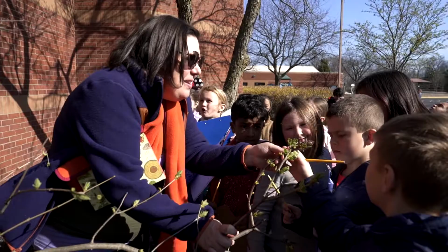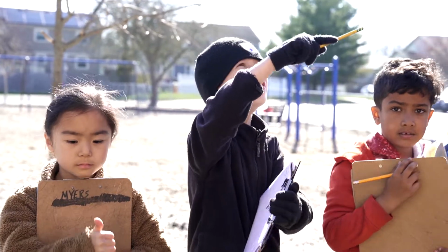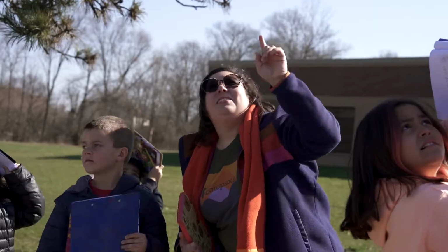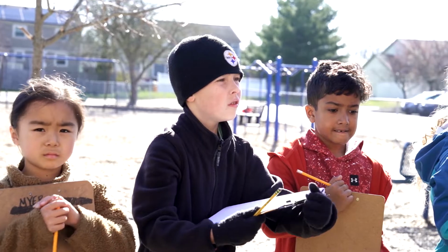Notes in your field notes. Look and see how it's changed now. I think that it could have been a bird that was seeing if we were trying to touch its nest. Yeah, because would it want us around their nest boxes? No.